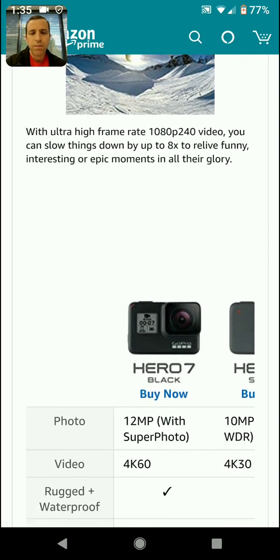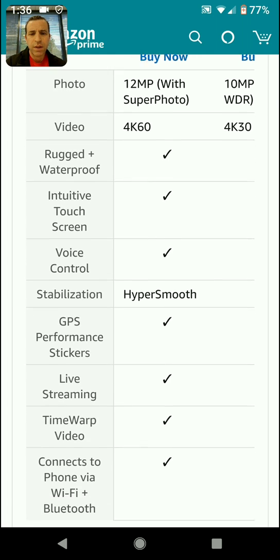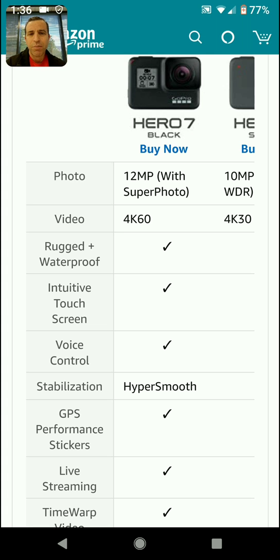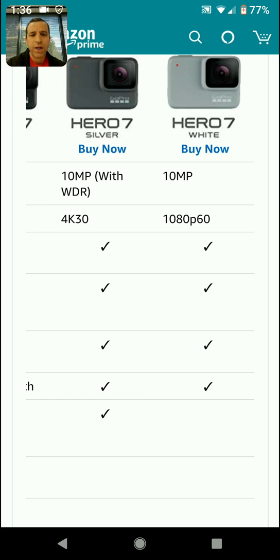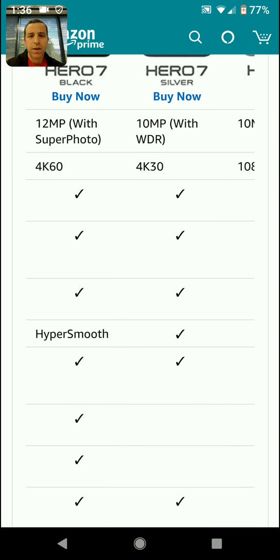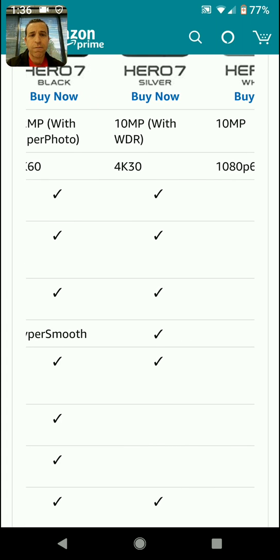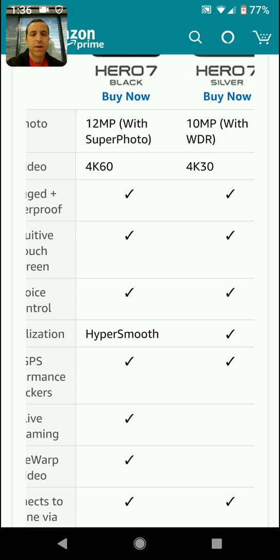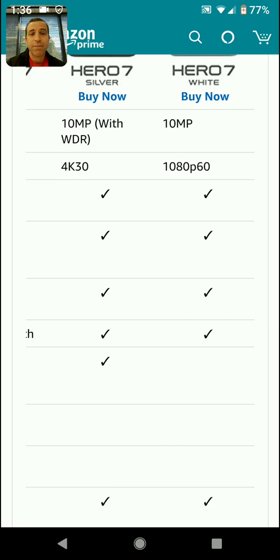I'm going to get mine ordered, and you could see here with all the information what's included with the 7 Black versus, I think, the silver and white. So there's going to be quite a bit more offered, especially in 4K. It's going to offer 4K 60 frames versus 4K 30, and then the white is 1080p 60.